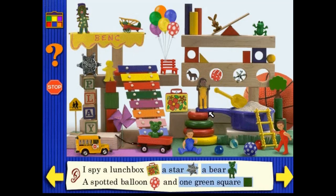One green square. Good thing it didn't knock over, otherwise this figure would have fallen flat on its face. Oh, that's not a good visual, though, expressing the string like this. Anyway.